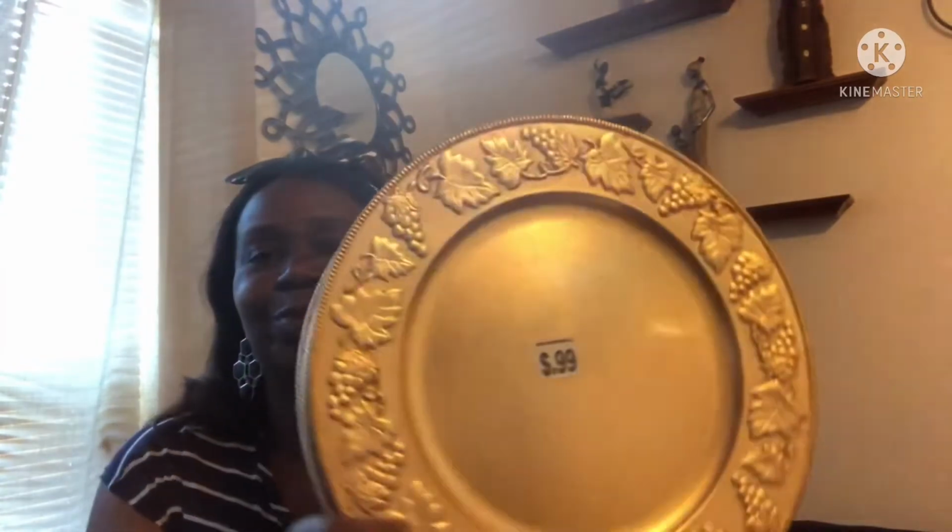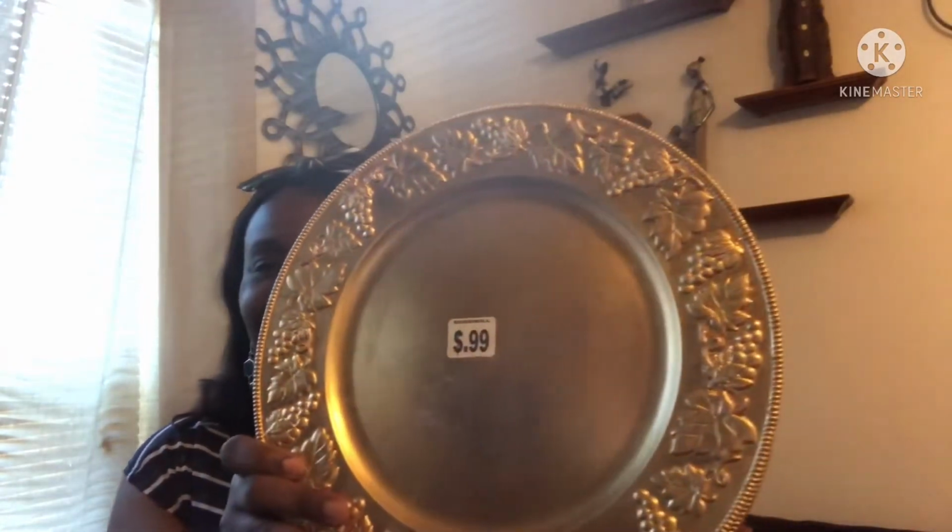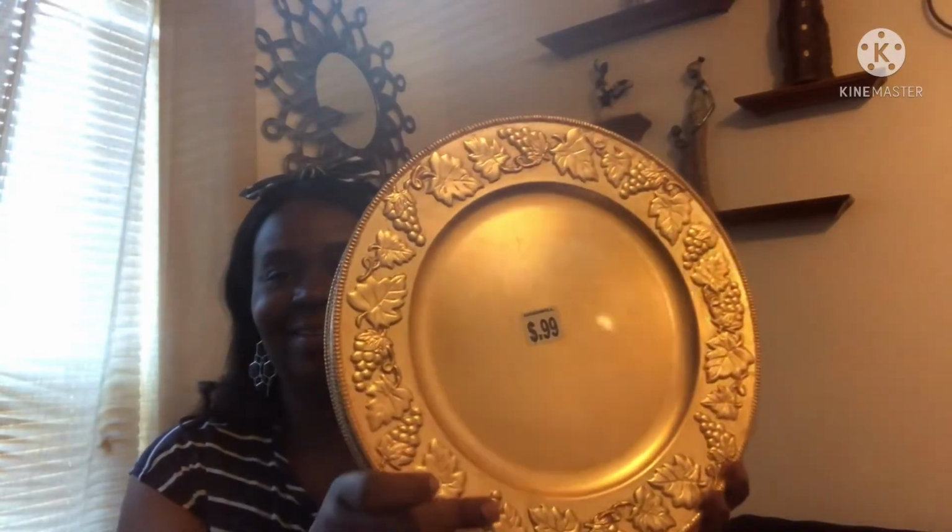Then my next item, I was happy to have found these as well, because I want to say I saw someone haul these from Hobby Lobby, and I can't remember the price, but I know I found them for way cheaper. And it is these beautiful gold leaf and grape charger plates. Aren't they beautiful?